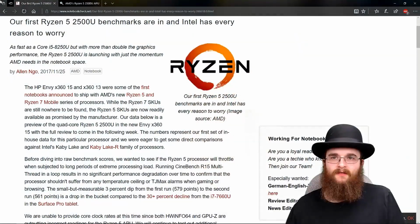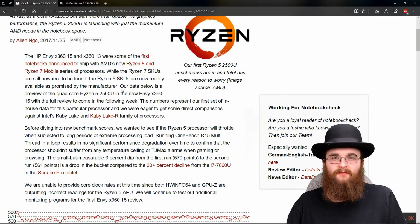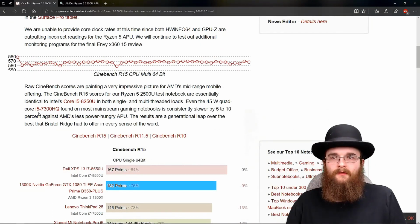And now finally we have the Ryzen mobile benchmarks, the Ryzen 5 2500U. So this article comes from notebookcheck.net, and there's also one from Tech Report. So these two companies have both done reviews on it. And Notebook Check says that the Cinebench scores are painting a very impressive picture for the AMD mid-range mobile offering.